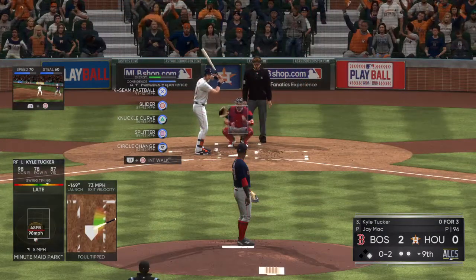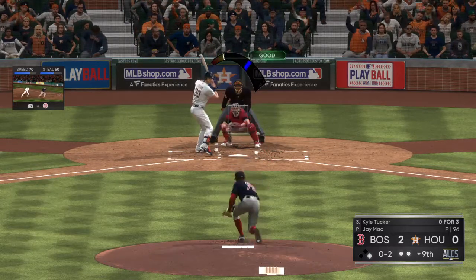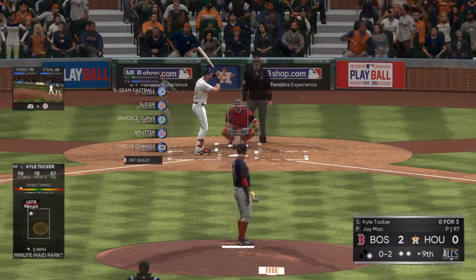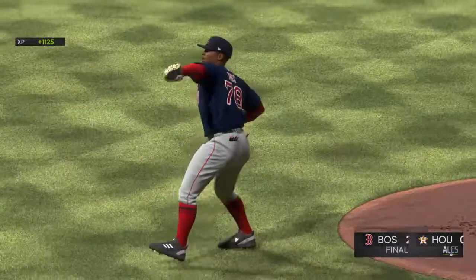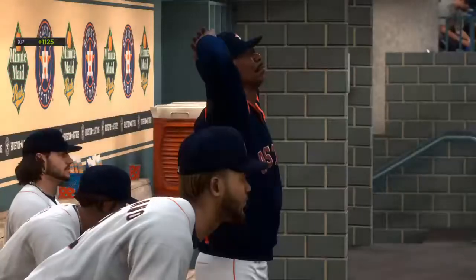Tapia is off of first with two away. Last strike now for Houston. Fouled away. Just strike this guy out. Get him yourself. He struck him out, and that'll do it as they've won this series, so they'll move on.